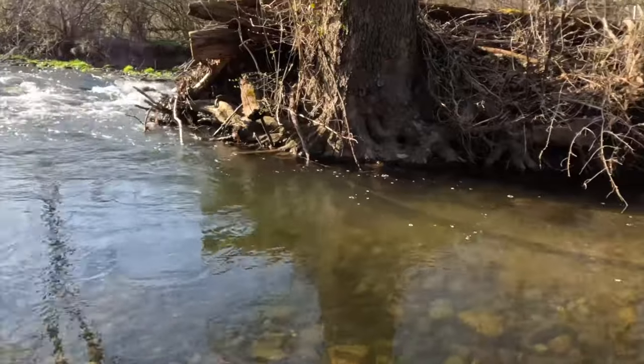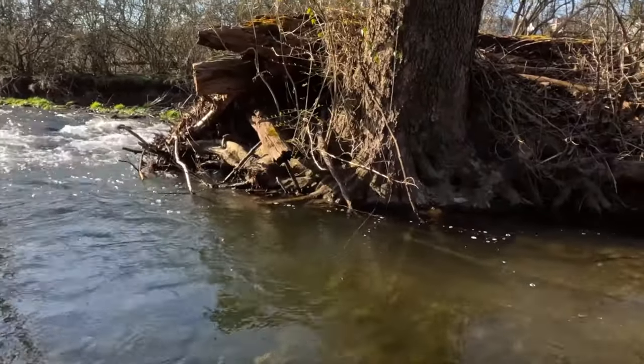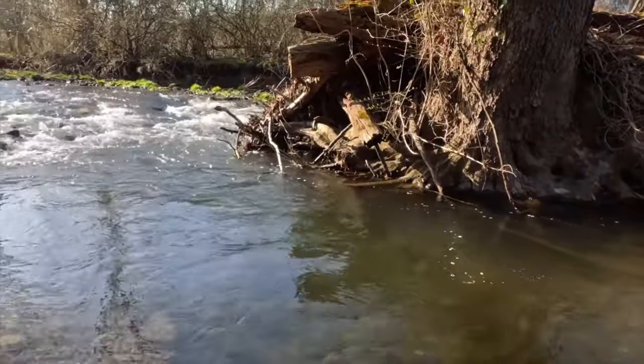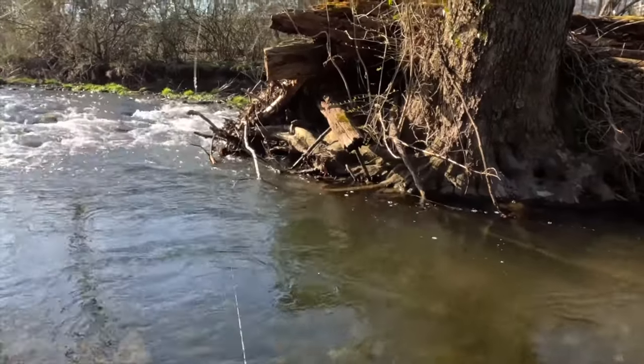See if I can get a third one out of this hole. Such a good hole. You know there's more than just two fish sitting in there, too. That's a kicker.